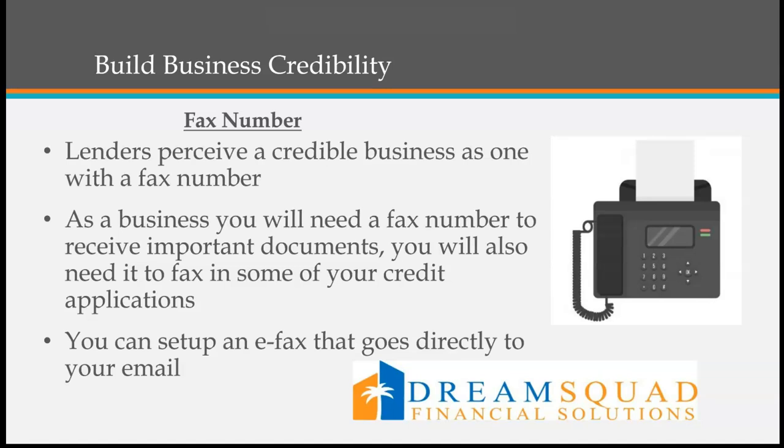You need a business fax number. You can get fax numbers set up with places like eFax, faxdeck.com. Faxdeck.com is only $5 a month. I think it's the first tier. It's like 150 incoming and 150 outgoing, which totals 300 faxes per month. $5, that's not bad if you don't receive or send a lot of faxes, okay?